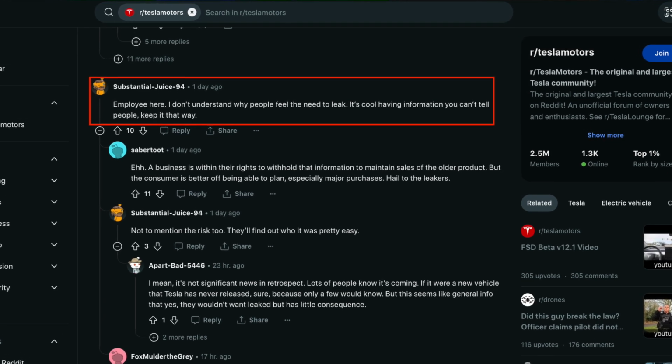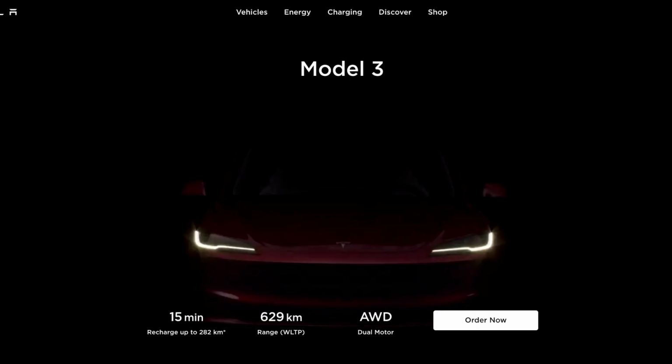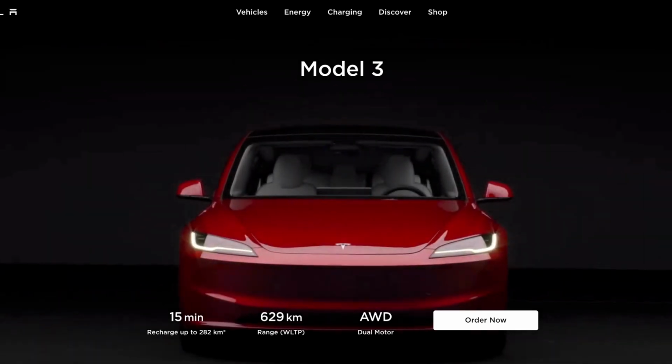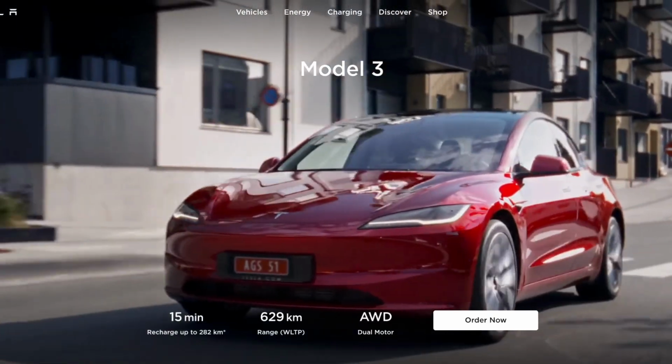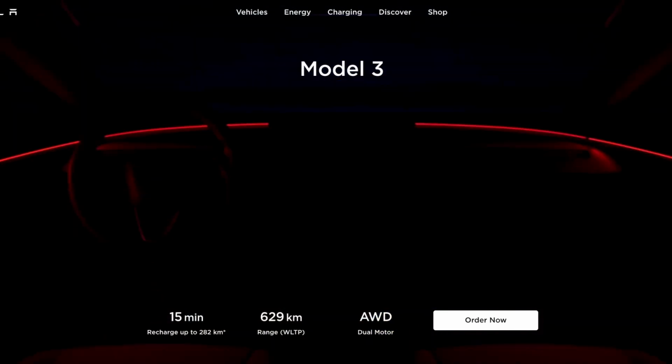So of course what I wanted to do was confirm this myself. So I went ahead and reached out to a buddy of mine who works at Tesla at the showroom, and he was able to say that this is all true. This very Sunday, January the 14th, is going to be the day that the Highland is going to be arriving in North America, unless something very substantial changes.